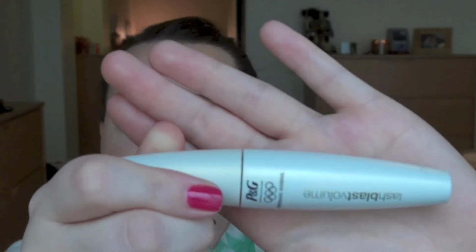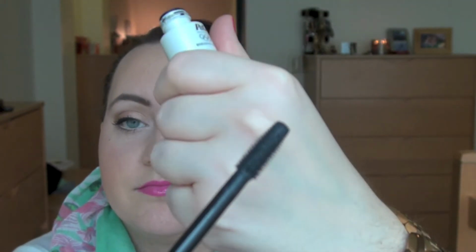So this is about on its way out. I've been using the heck out of this. This is the CoverGirl Lash Blast Volume. This is in the Olympics packaging, and I had a couple backups of this, so I haven't had this since July. So this is the mascara, just the standard one of the CoverGirl Lash Blast Volume. I'll put this one on first because I feel like it really does a good job of separating my lashes, setting a good base for the Precious Cells.